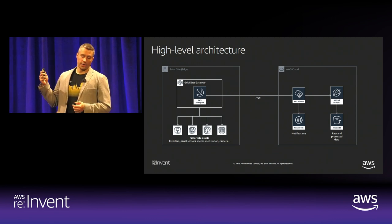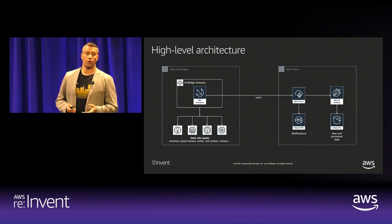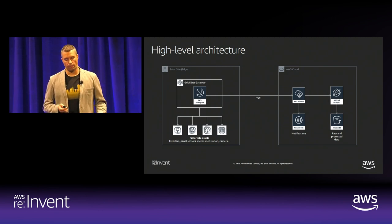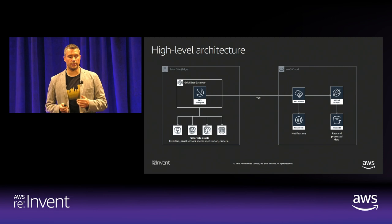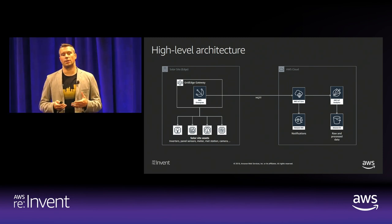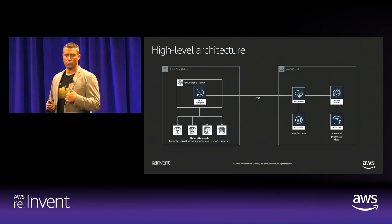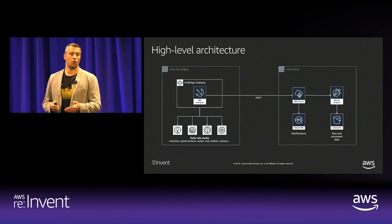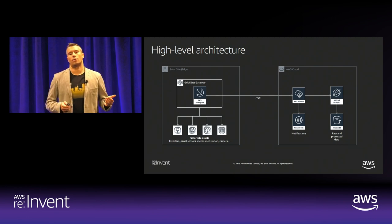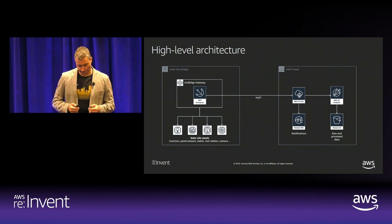And then on the cloud side, to your right, you will see that AWS IoT Core is our main point of entrance for the data, the near real-time data that we're ingesting from the gateway. And from there, it's going to be filtered through our AWS IoT rule engine to decide whether we need to take any immediate action on a piece of data, or if we're just going to send it further down for more processing.